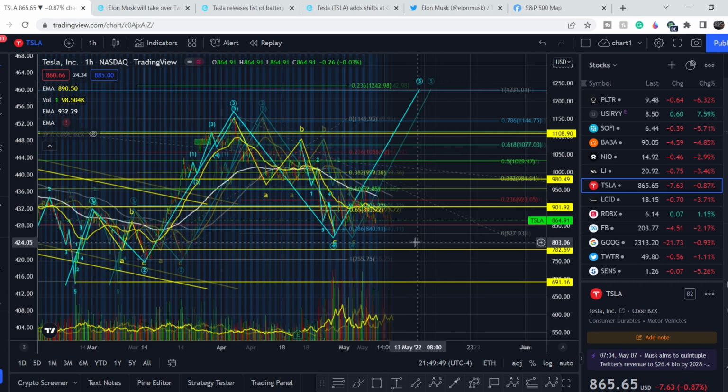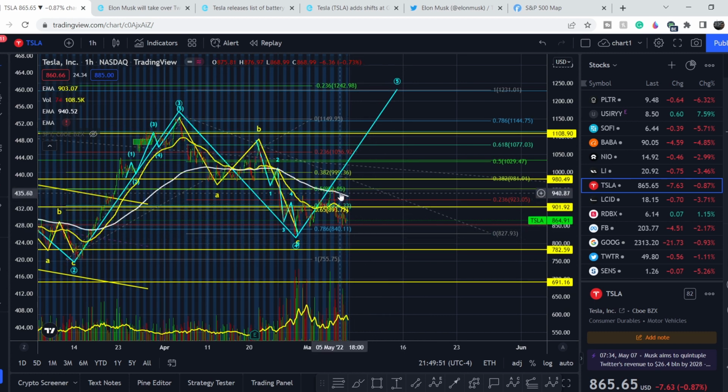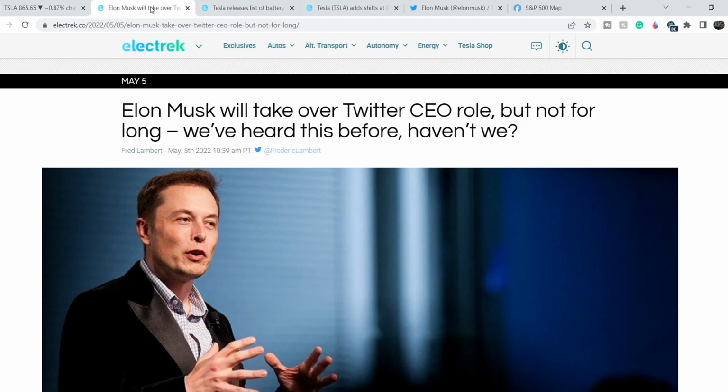So let's continue with the fundamental news that was the catalyst of this massive sell-off. For now, we have a lot of news directly related to Mr. Elon Musk and to his acquisition of Twitter. And the latest news is right here. On May the 5th, on electrek.com, we have this article, and it's titled, Elon Musk will take over Twitter CEO role, but not for long. We've heard this before, haven't we?